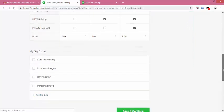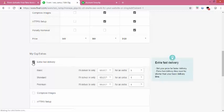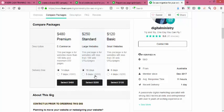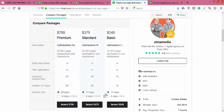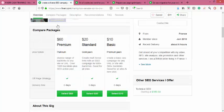So, the next thing is to set your gig extras. If you like, you can set it. If you don't like, you can leave it aside. To set extra fast delivery, it's advisable to do that. As you can see, people also set it here. These are extra fast gigs. It's very advisable to set it because some customers will request for it. They want their job to be faster than what you stated on your gig.